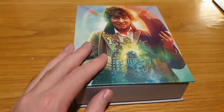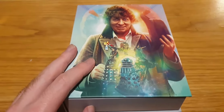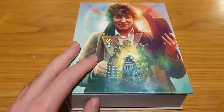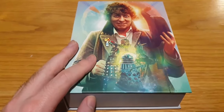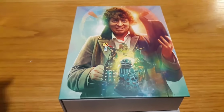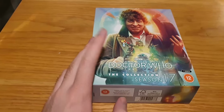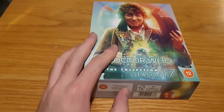There we have it. And then there's the set there. So pretty run-of-the-mill, but they're still very worth reviewing overall because they're such distinctive sets and so much craft and handiwork put into them. There you have it. That's my review of Doctor Who The Collection Season 17 Limited Edition.